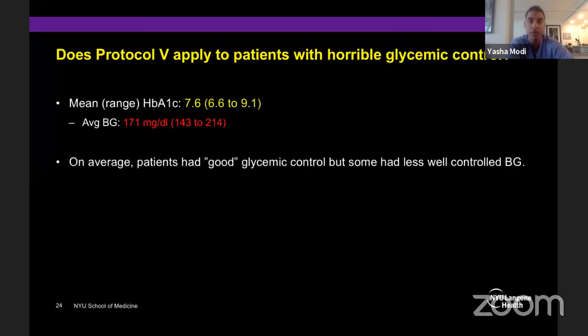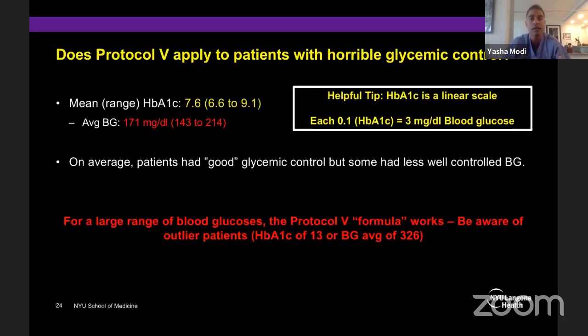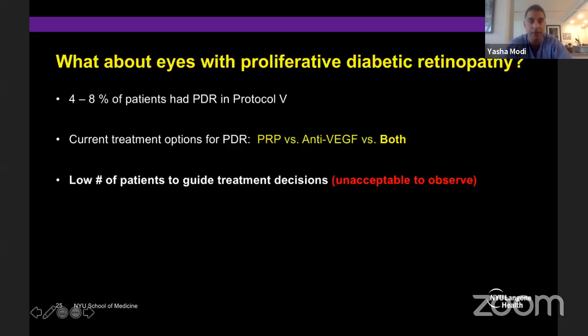So what about their hemoglobin A1Cs? On average, it was 7.6, but there was certainly a range from 6.6 to 9.1. So while we really think that we can apply this to a wide variety of patients with different hemoglobin A1Cs, just be aware that for patients who are outliers, this may not be the right patient population to extrapolate from.